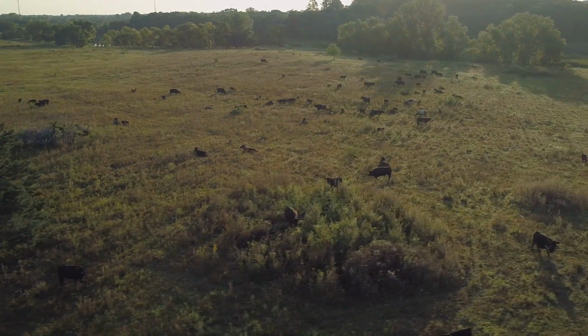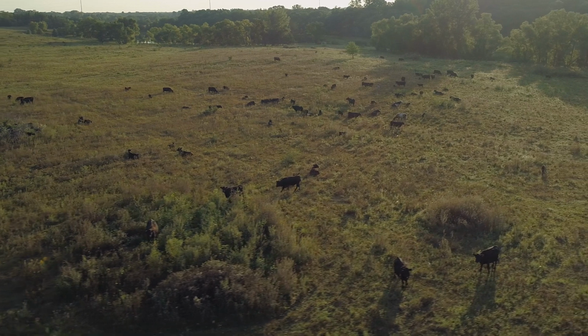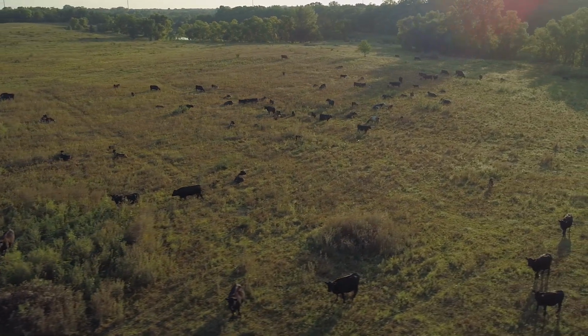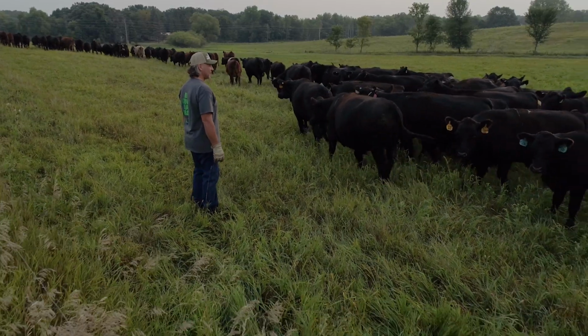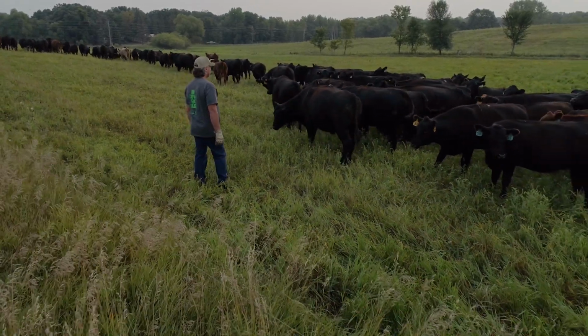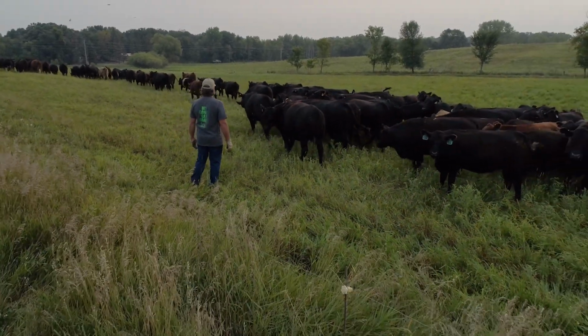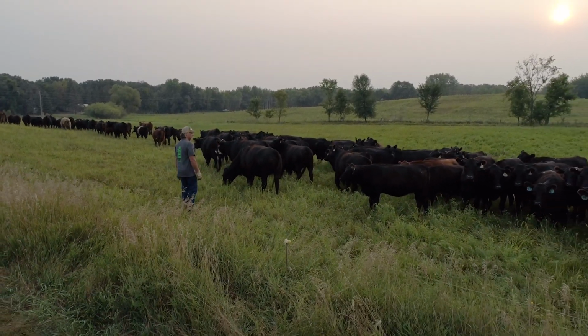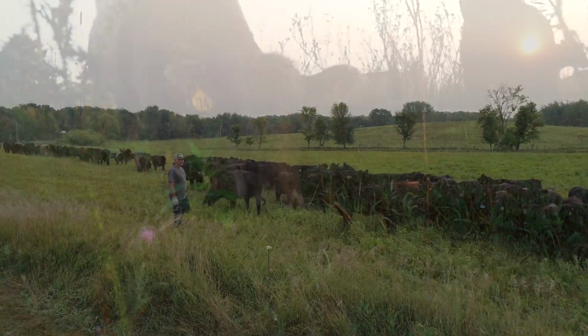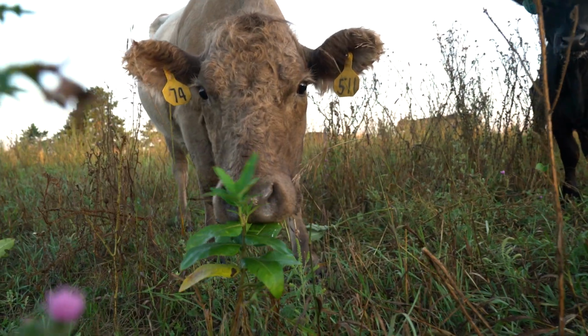I think that when a consumer looks at our product and they imagine grass-fed beef, I think our product reflects that to the best ability possible. And that's what we want to deliver on, that promise. You can trust in that. We work hard at that. It's a big deal. I do believe food is medicine, and medicine is food.